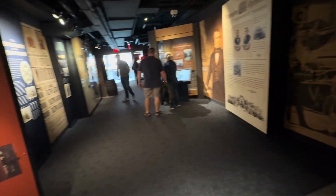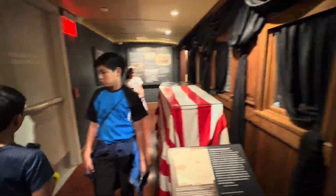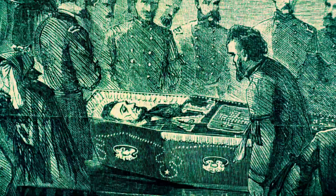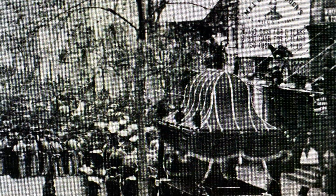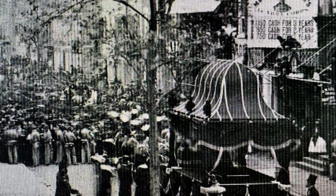Abraham Lincoln's coffin took a funeral train and left Washington, D.C. on April 21, 1865. The funeral train went through 6 states: Maryland, Pennsylvania, New Jersey, New York, Ohio, and Indiana. America mourned for 3 weeks, and after 20 days, on May 1st, 1865, Abraham Lincoln's body was laid to rest at Oak Ridge Cemetery, Springfield, Illinois.